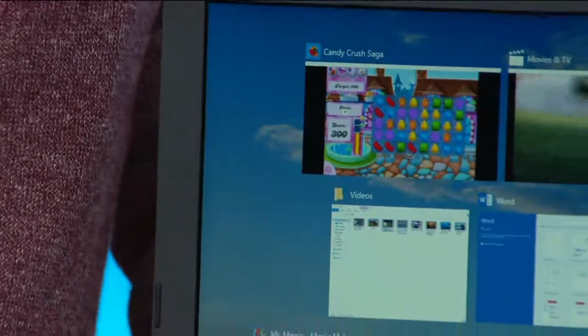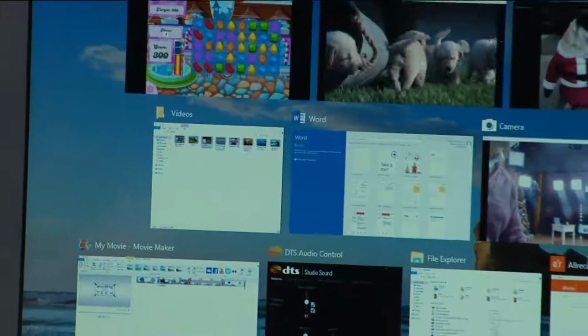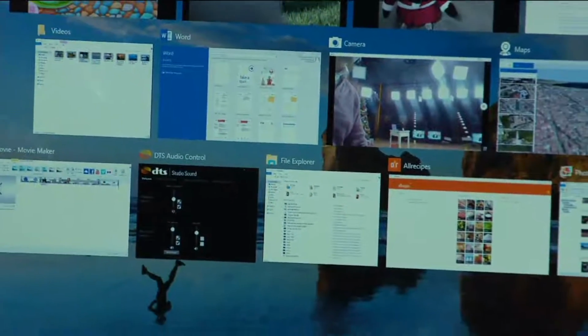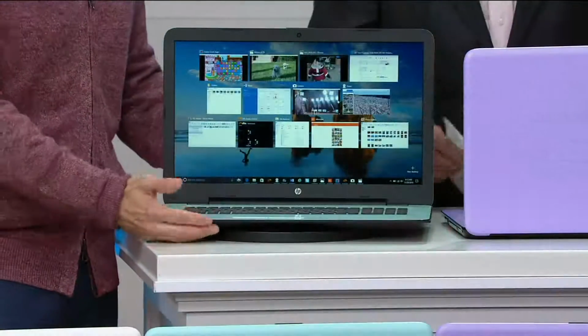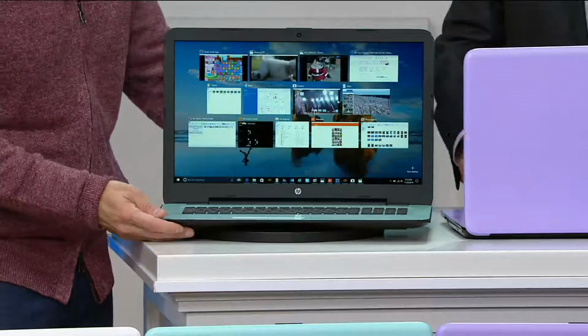What's great is you couple that with Microsoft. Microsoft has this thing called Play Anywhere. So you can now download Xbox games and play them on here, and you can take them with you. So if you have an Xbox, you can start your game at home, and then you can take it on the road with you with certain games.